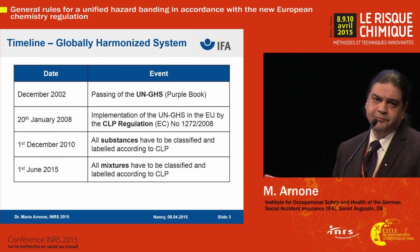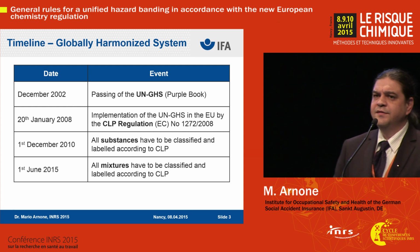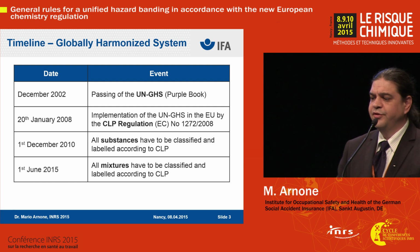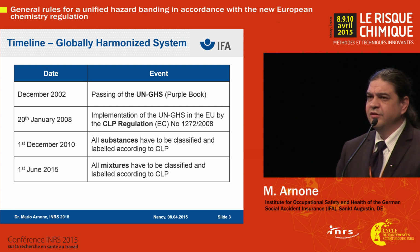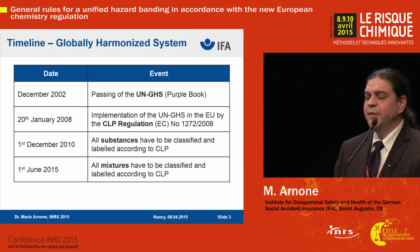So at first, what has changed? The changes are the globally harmonized system. This is a chemical law that was passed by the United Nations in 2002 in the so-called Purple Book, and this was the United Nations globally harmonized systems. This legislation should ensure that all over the world all chemicals are classified and labeled according to the same standards and rules. In 2008, the European Union implemented this rule by the CLP regulation. This is the regulation for classification and packing and labeling of chemicals.